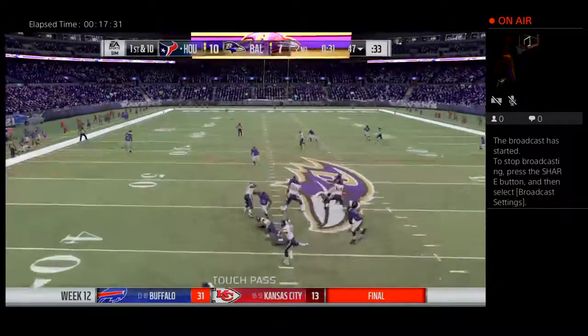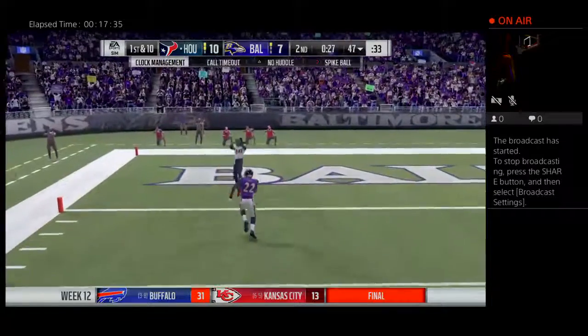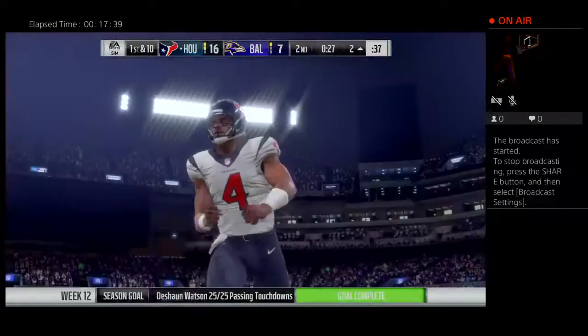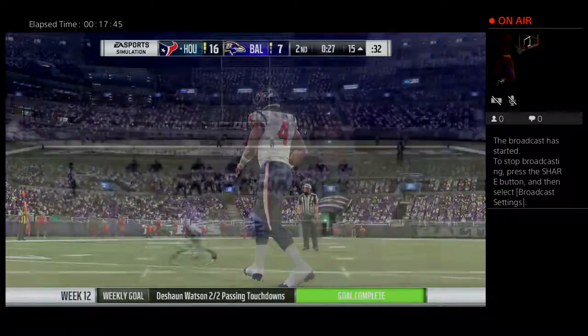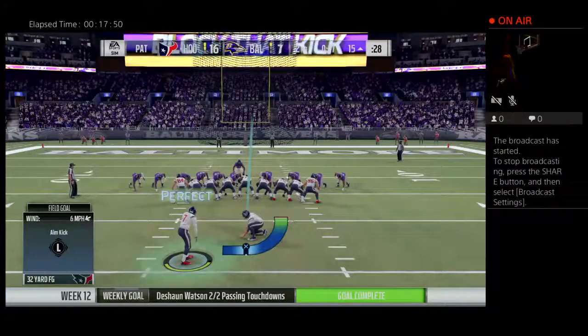Again, it's Watson looking deep downfield. This is caught at the 20. Touchdown, Houston. DeAndre Hopkins, his 11th touchdown on the year. And the Texans will add on to their lead. And that'll give them a 2-score lead here, but I'm looking ahead.